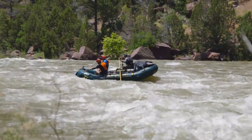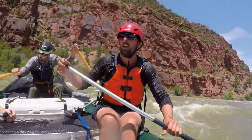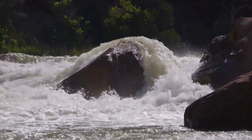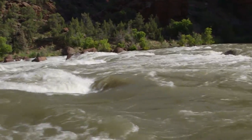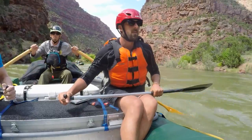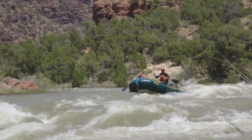We made it through Disaster, but we've got one more obstacle to go before we make camp for the night. Oh man, you got some nasty rocks up there. Harp Falls is a class 3 rapid, but with all the extra water in the river, the waves are bigger and more unpredictable than normal. Jeez, this is one after another, man. Oh baby, here we come. Let's go all forward. All forward!